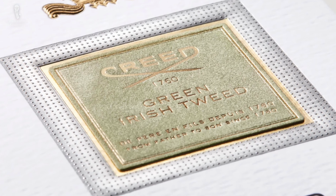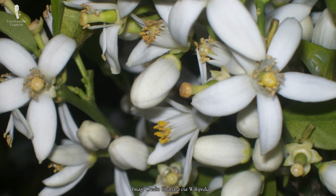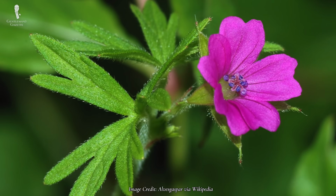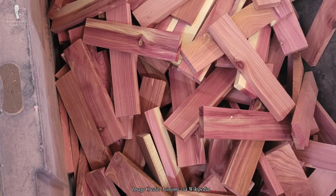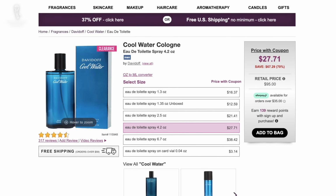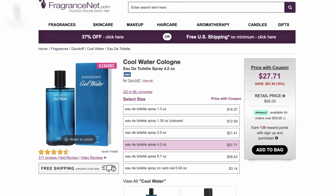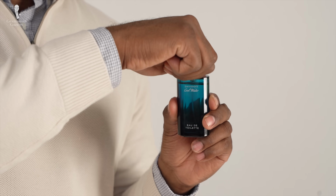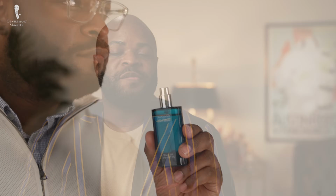This opening is somewhat reminiscent of Creed's Green Irish Tweed, but these fragrances develop in very different ways. Middle notes include sharp neroli, jasmine, and geranium with mellow sandalwood, and base notes of traditionally masculine cedarwood, musk, amber, and tobacco, available from a number of retailers. Cool Water is available for about $40 for 3.4 ounces. We've reviewed Cool Water before and found it to be a very versatile and unique summer fragrance. Here's what I think now.